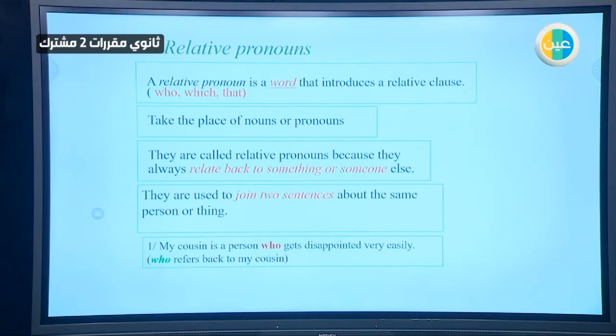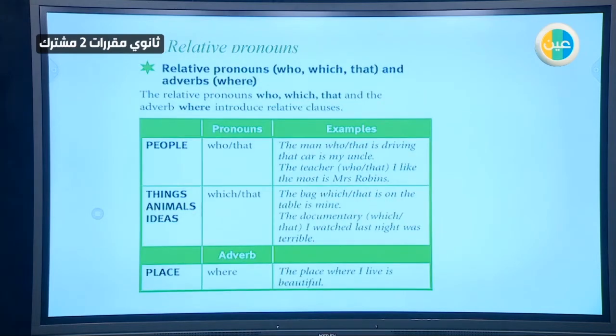Now, according to the note in your book, they say you can omit where if it's going back to or refers to an object. We have to see the sentences. When we see the sentences, I'm going to talk to you about that, but in time. Now, this is also from your book. This is from your reference book, the grammar reference, page 88. I like these tables because you can actually see what I'm saying now, but in written form. Relative pronouns who, which and that, and adverbs where.